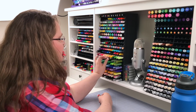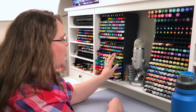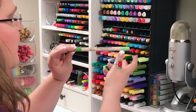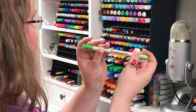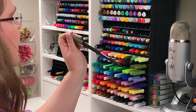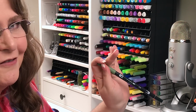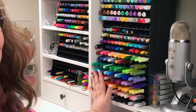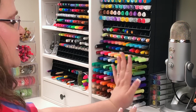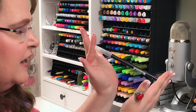These two rows are dedicated to, well, pretty much from here on down are all the water-based markers. So we've got my Zig Brushables. I don't have the full set, but I've got a whole bunch of those. I've got my Tombow markers. I don't have the full set of Tombows, but I have plenty, as you can see. And I've got them organized by families. And I've got 3 colorless blenders down here.